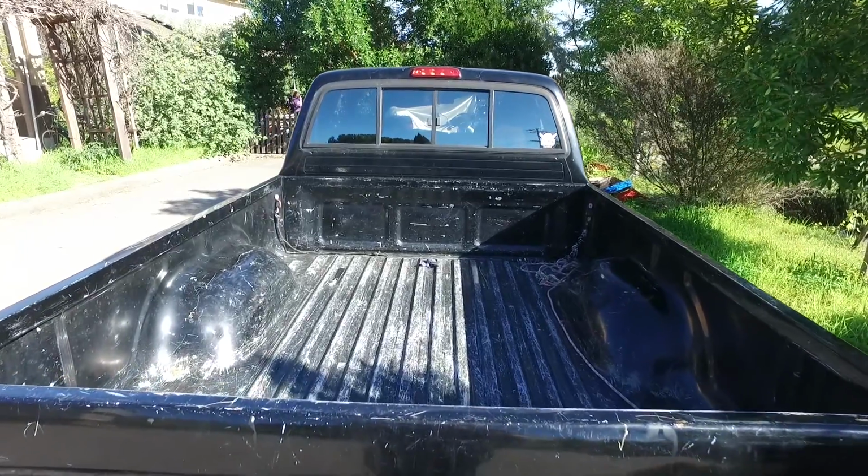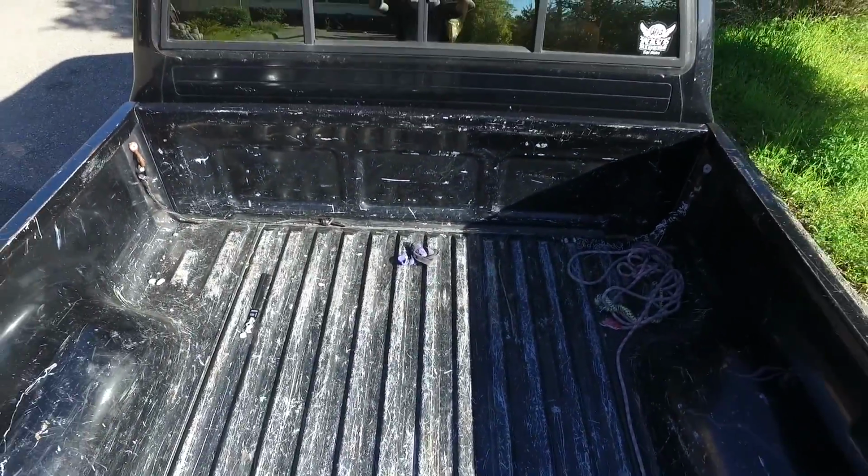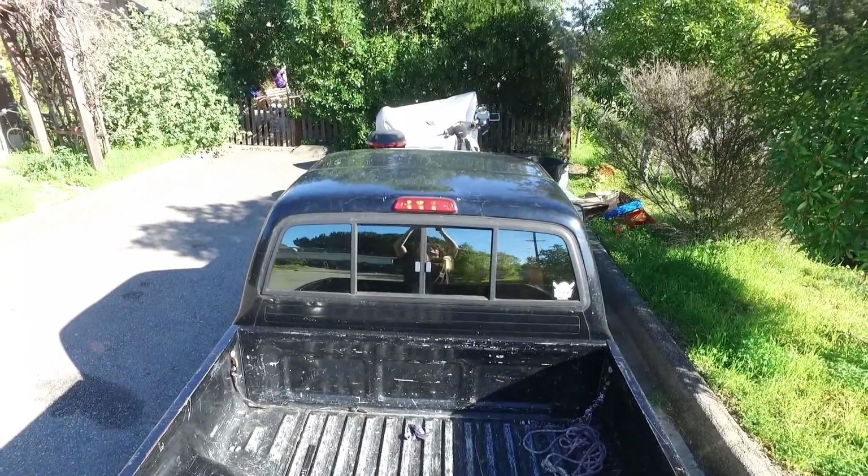So first, reason number 1 why I think it's the best is just the amount of stuff you can carry in the bed. It's got a full-size bed even though it is a small pickup truck. So I've carried up to 6 drift spares in there. I carried a front bumper in there. Just anything you really need to put in there to get to a drift spot or just to fix your car.